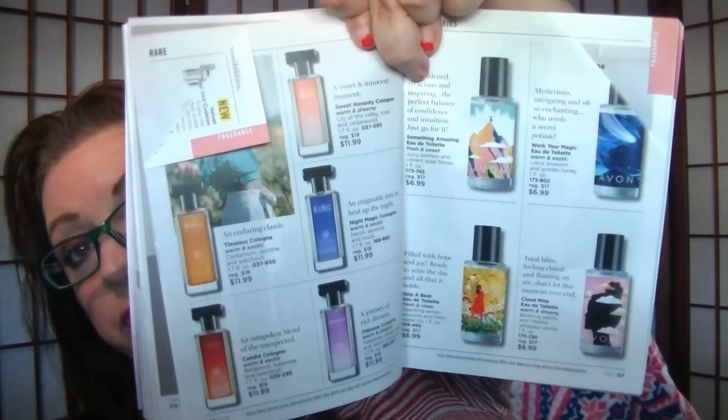And we have the Classics on 126 and the Avon Stories on 127. Classics are $11.99 and the Stories are $6.99. So if you're looking for some kind of a fragrance but you don't want to spend a lot of money, there you go.